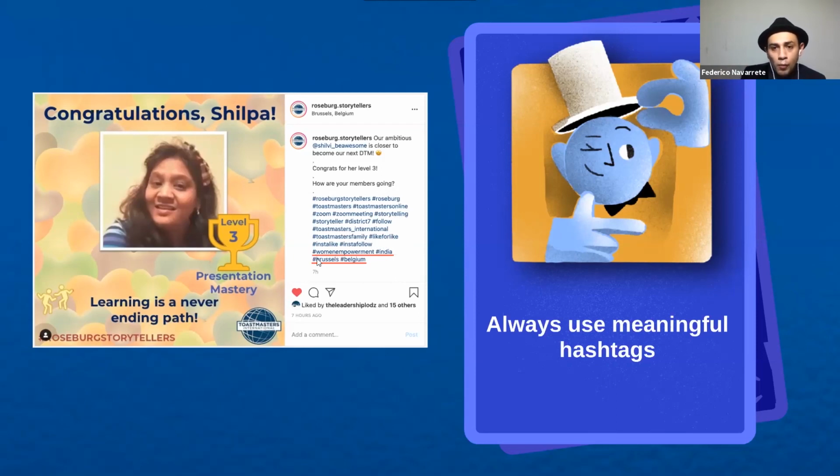Shilpa is an ambitious woman, so we are empowering women. We are allowing people like her to become even better than she is. Shilpa is a very, very fantastic woman in our club, very active, trying to do a lot of things, a fantastic wife, woman, data analyst, and we want people to realize that. Also, she's from India, but she's living in Brussels, which is in Belgium. So we do all that combination so people realize who Shilpa is, and we tag her so people go to her and know who Shilpa is.